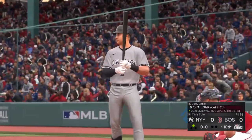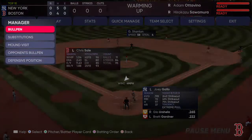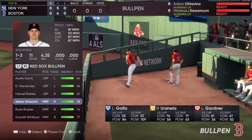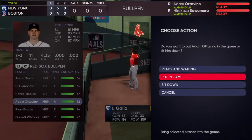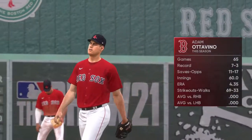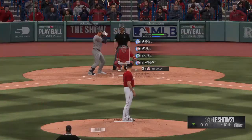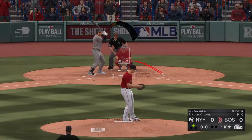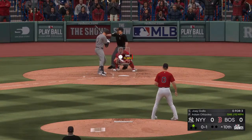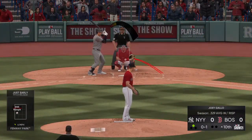We are into extra innings, and that'll bring up Joey Gallo. Adam Ottavino takes the mound as he'll be the first man to pitch here in extra innings. Number 0, Adam Ottavino. Here's the first pitch. Drops in a strike to start the at-bat.